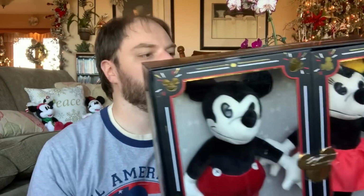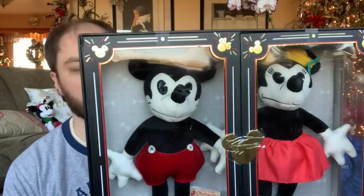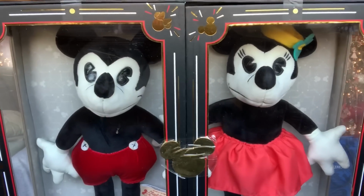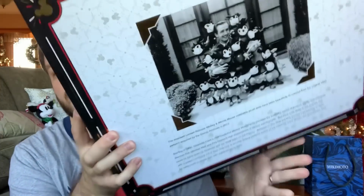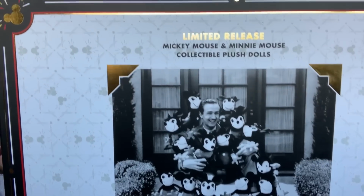It is a limited release vintage Mickey and Minnie plush set. So I don't know how many of these are made. It just says limited release, but I'll show you guys there. They do look like they are straight from way back in whenever it was that they would have been made. The back of the box does show Walt Disney himself with a bunch of these plushes. So they are made to look like the originals.